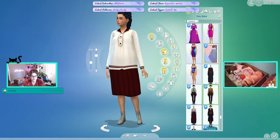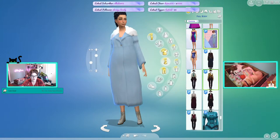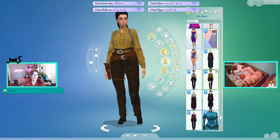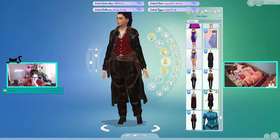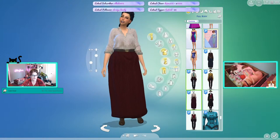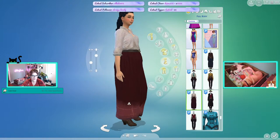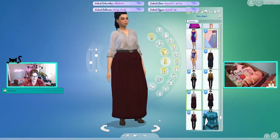I downloaded some new stuff. Oh, look how cute. Oh, these, I wish. It's not her vibe, but I just had to get these. These are conversions from Red Dead Redemption. I do like that one for her. What do we think? I like that one for her.